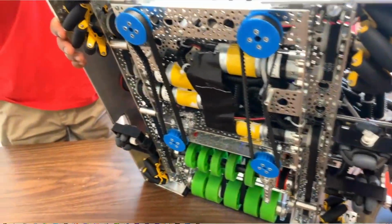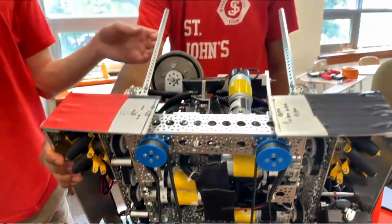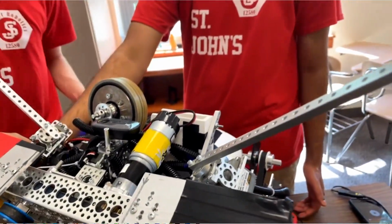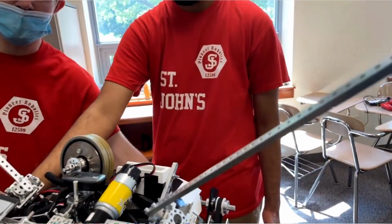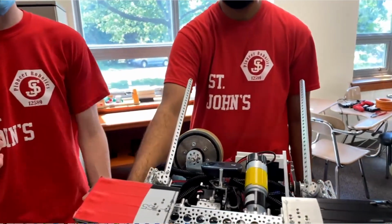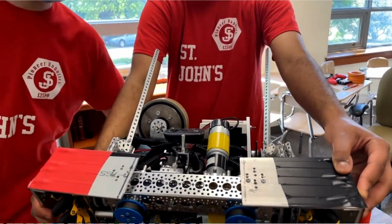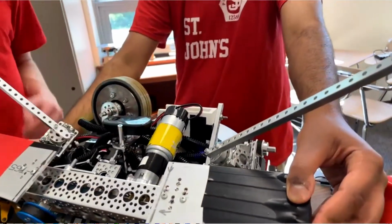The sticks which knock down our rings, you can see that you can toggle them so that the driver can just drop them down when the rings are coming out of the chute, so that we can knock them down and then intake them with our rear intake.